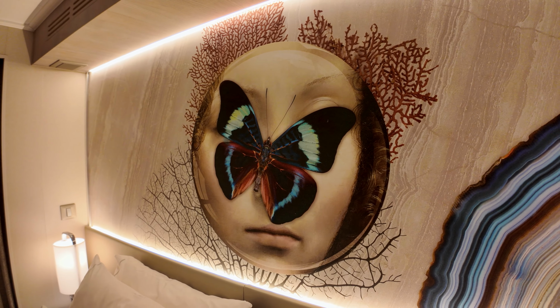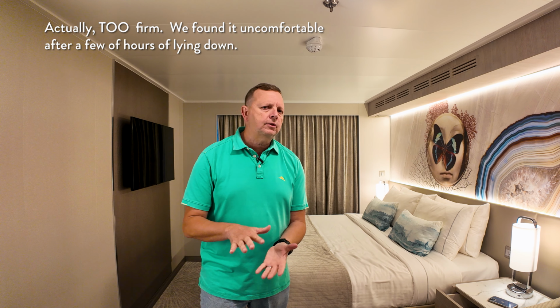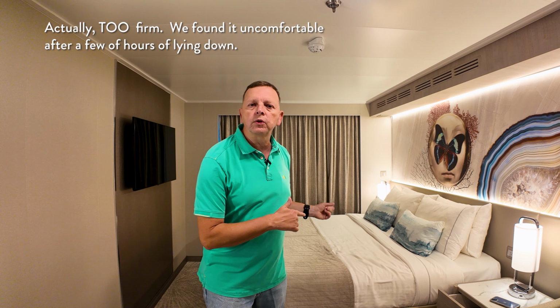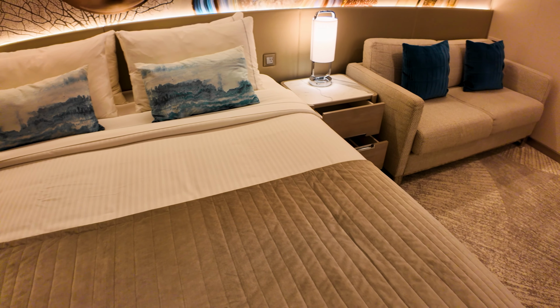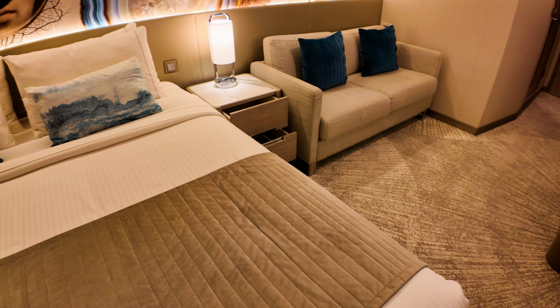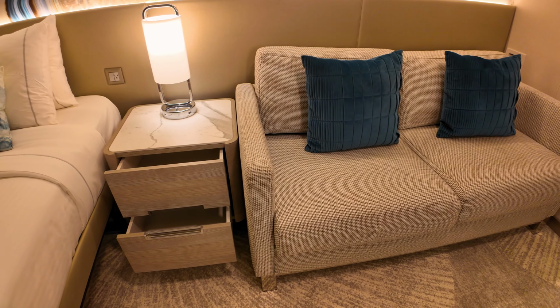Now it does have a king-size bed. The king-size bed, I laid on it. It's a little firm, but I think it's going to be okay. On either side of the bed, you have lamps, and at the base of those lamps are USB outlets, which is nice. Now on the left side of the bed, you also have a 110 outlet as well as a switch for the lights. And then what you'd have is an end table with 2 drawers for storage.